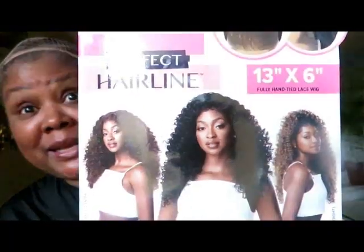Today's unit is not new. She's been around. As a matter of fact, Outre just recently modified her, and so I think she's going to be a wonderful option too. But let's talk about the original OG here. Today we're going to try Outre Dominica.